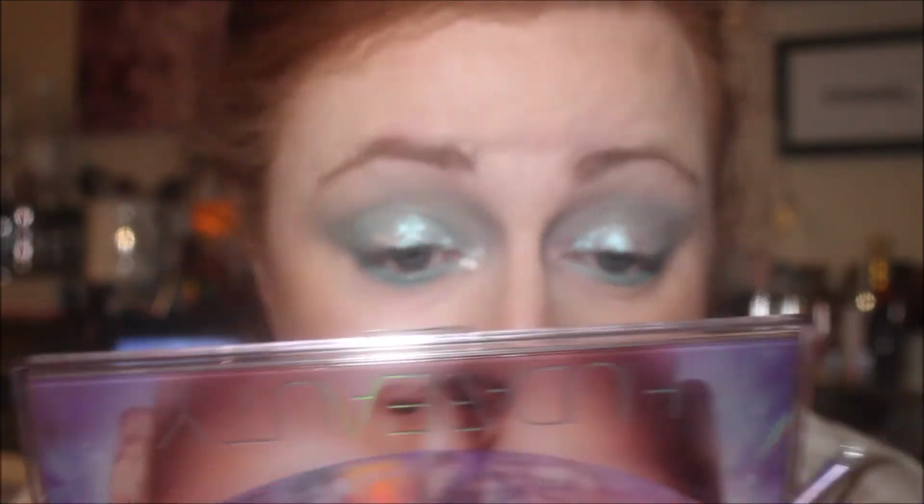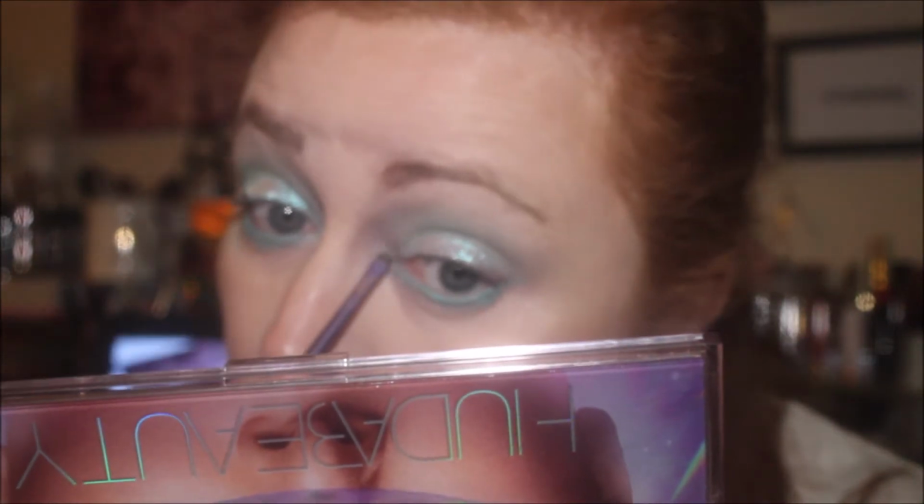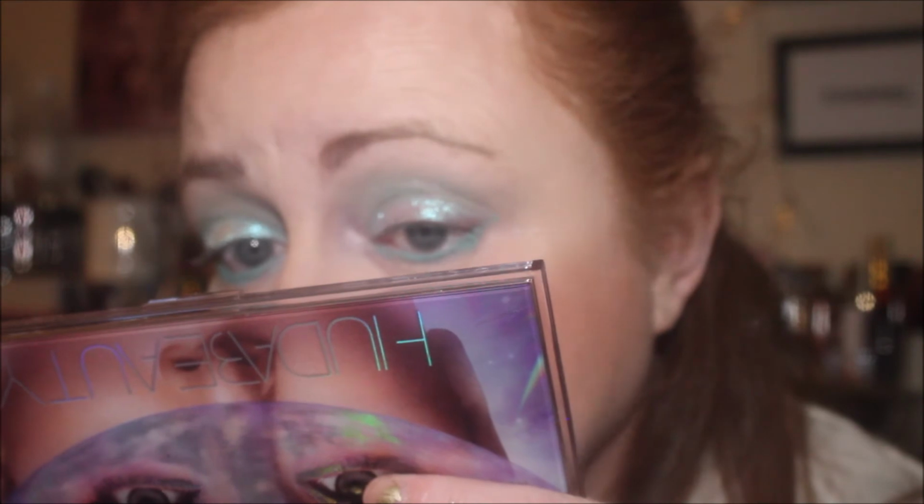The only thing I don't like is it's really, really clumpy. It's the worst eyeshadow in the palette. I've noticed it's alright when you're kind of tapping it off. And I want some more of this mint mist shade on the centre of the eye.